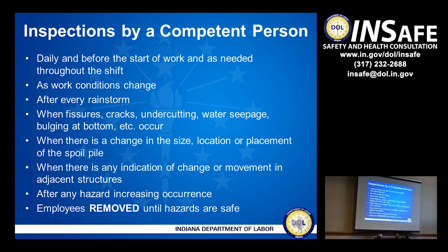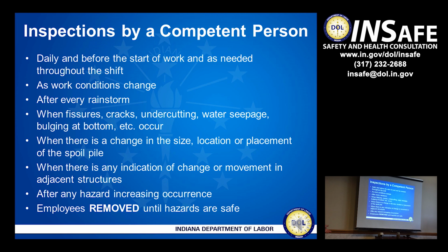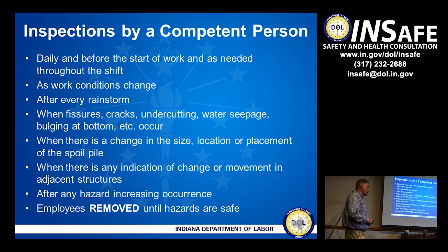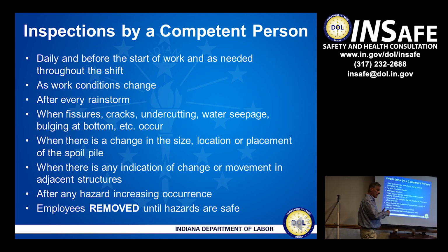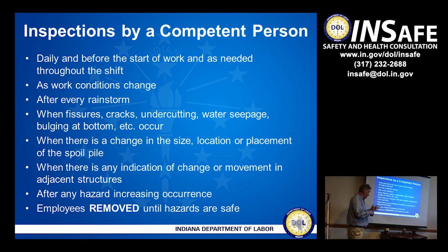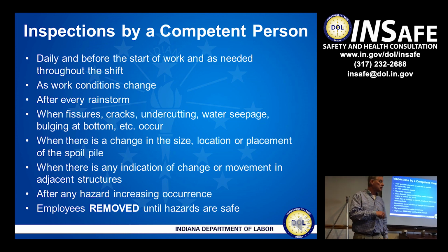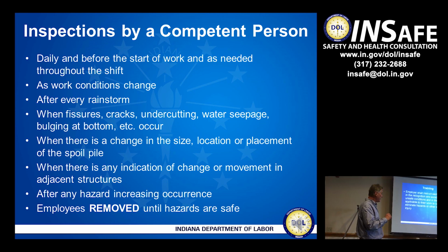Daily before the start of work, as conditions change, when it's raining, when you observe cracks or fissures, you have to look at that protective system all the time. If you find conditions that could change or that have changed, maybe soil conditions from a B to a C, we have to remove those employees from that excavation until we fix it.